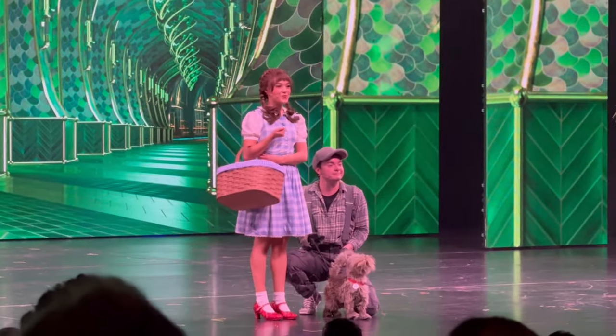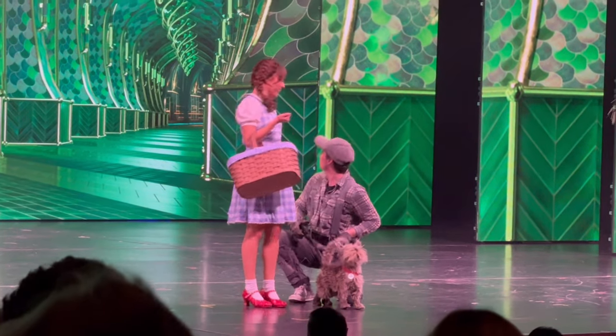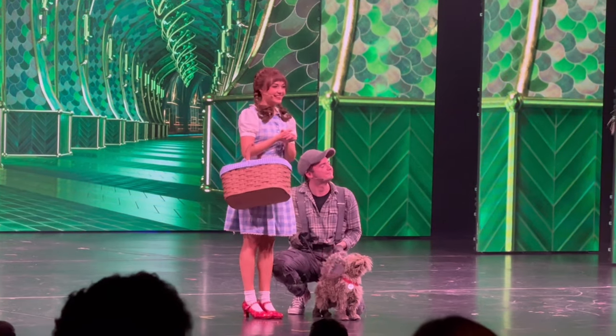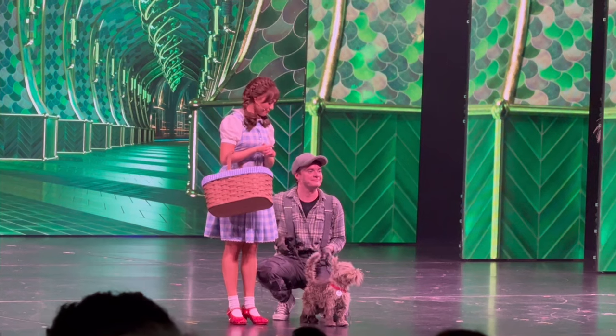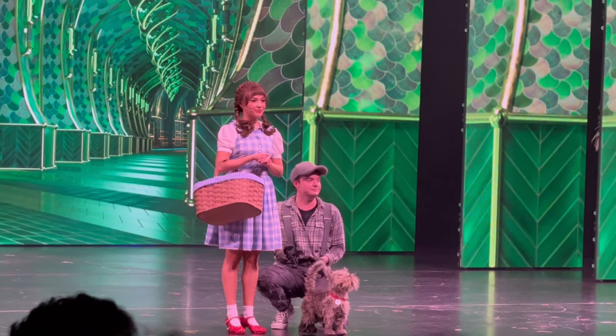All right, so Toto, that's Daniel, who is the puppeteer. Say hi to Daniel. And you can see Toto there, isn't he adorable? We, in fact, have six Totos, and they were built for us by the Jim Henson Creature Company.